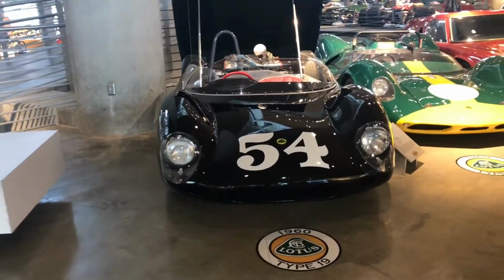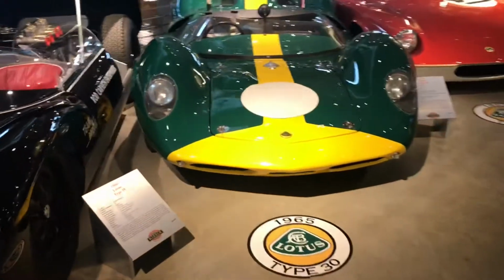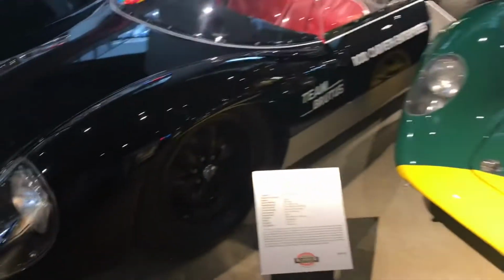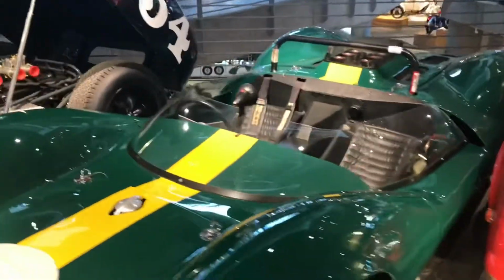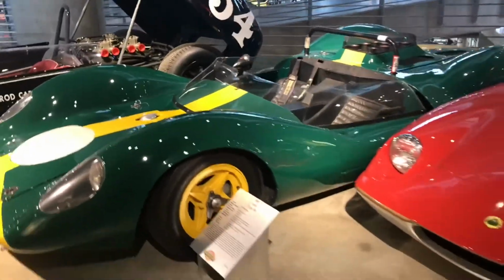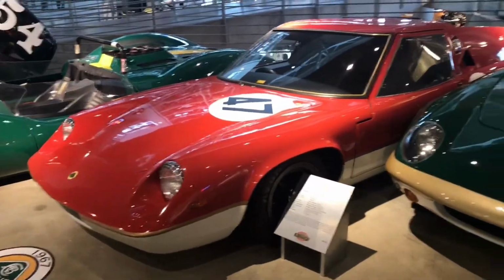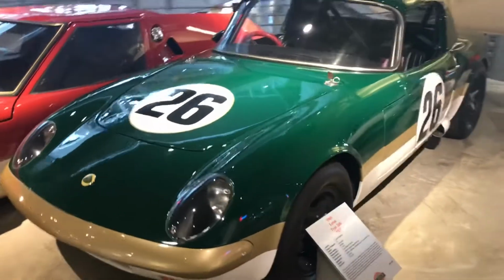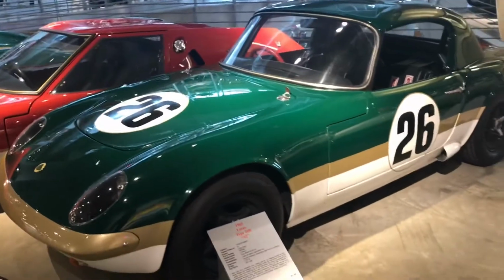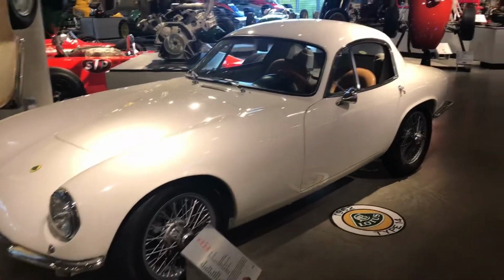So I really got my interest piqued when I realized there is a large collection of Lotus vehicles. I don't know Mr. Barber's affinity to Lotus, but I really appreciate it. I love the vehicle as well. I'll show you an example of my love for Lotus here shortly, but let's just look at these incredible Lotus race cars. Here's a beautiful street car, Type 14.